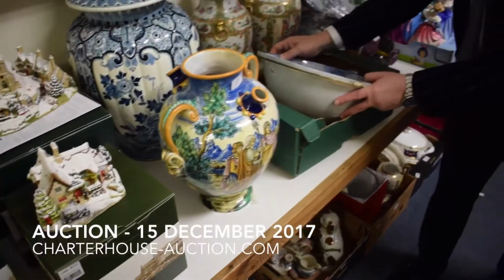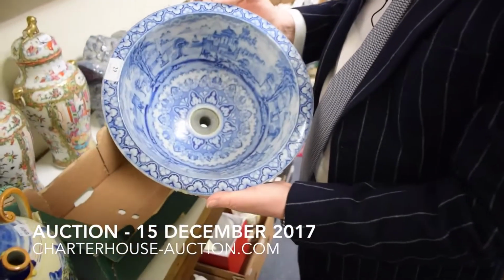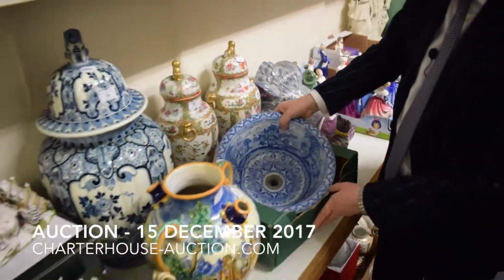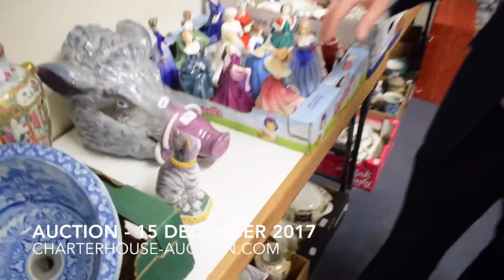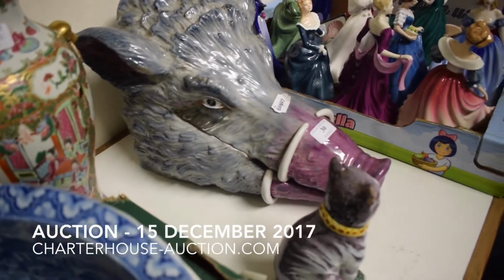This is an interesting thing. Thankfully, it's not a potty bowl or anything. It's a nice little bowl which you'd have in your maybe little campaign travelling wash set there. And, you know, a piece like that, probably around about £100. But this lot, this is a terrible bore, isn't it? Just like me, I suppose. A terrible bore here. I'm glad you find that amusing, George. A lovely game tureen there, tureen and cover.